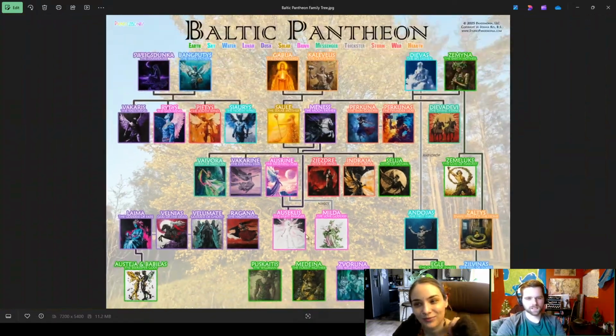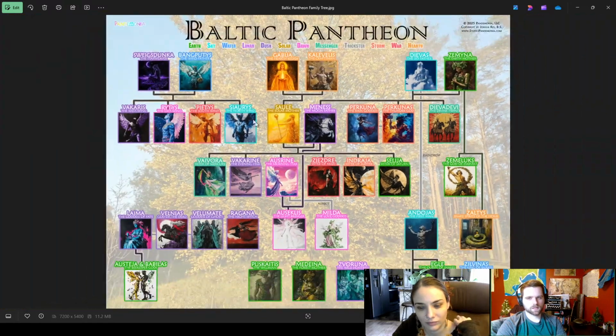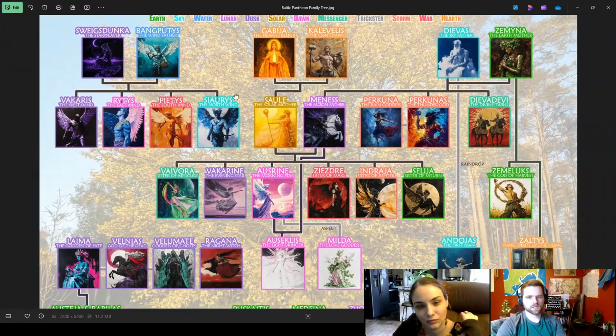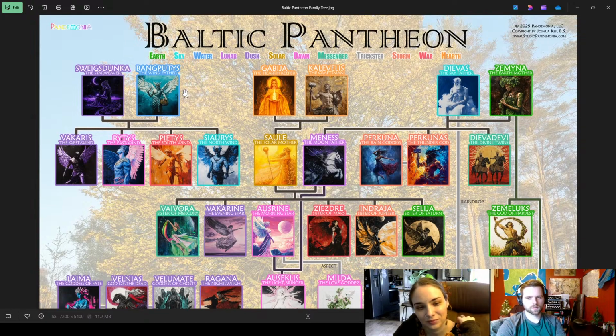My favorite, I would say, probably, so there's a lot of deities that really interested me and that I dive deeper into. Like Vevora, I was always very interested in, and I dive deeper into her. Bangputys, the Wind Father, is so interesting. There's so many connections to Vedic and other things that I'm still trying to make sense of.